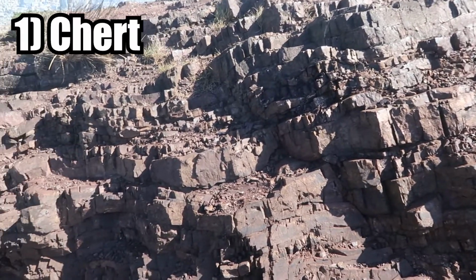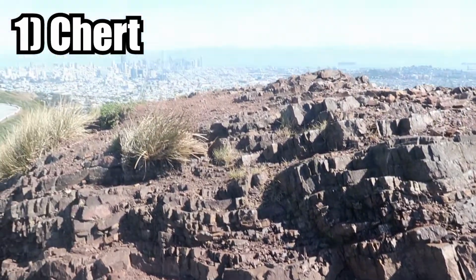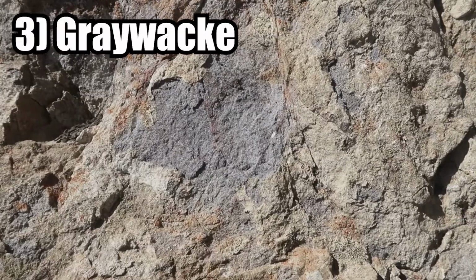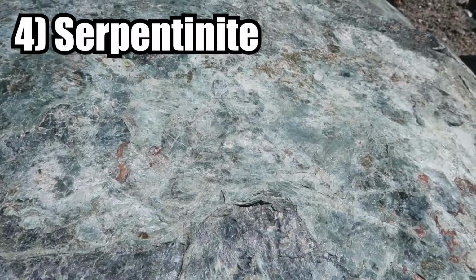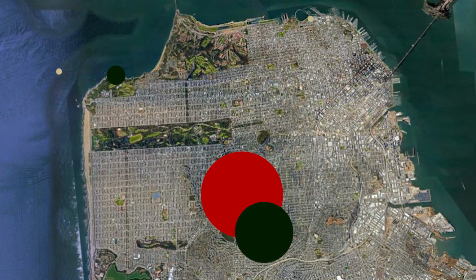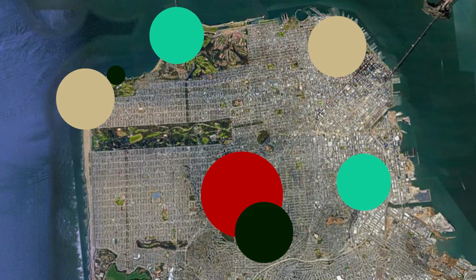So to summarize, there are four main types of rocks that you'll find in San Francisco: chert, basalt and greenstone, graywacke and other sandstones, and serpentinite. Chert outcrops primarily in the southern half of the city around Twin Peaks. A little bit of basalt can be found in Land's End, but it's mostly adjacent to chert around Twin Peaks. Graywacke and other sandstones are mainly in the northern half of the city around Land's End and Telegraph Hill. And serpentinite is mostly around the Golden Gate Bridge and Potrero Hill.